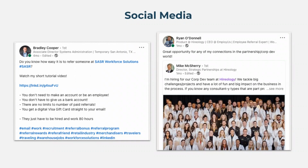You see here an example on the left is one of our customers, Bradley Cooper. Besides just a great name, they've got a lot of really active recruiters on social media. They do a lot of hospitality recruiting. They do a lot in retail, and their recruiters are really active on Facebook, Twitter, LinkedIn, Instagram, even TikTok. And they're constantly telling their followers, many of whom are workers at their company, that they can refer and earn. They can also tell their friends to do the exact same.